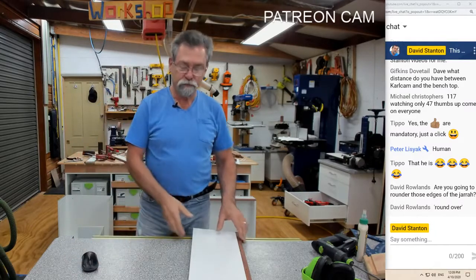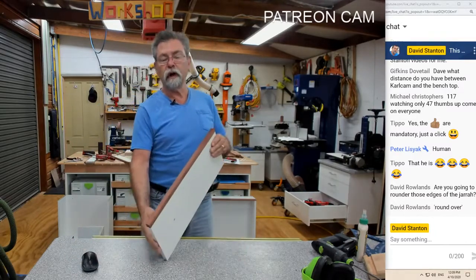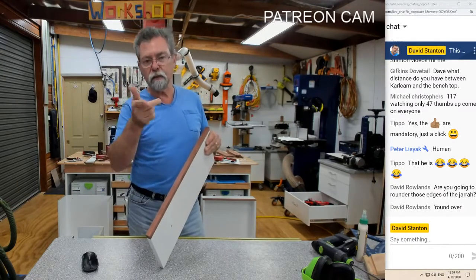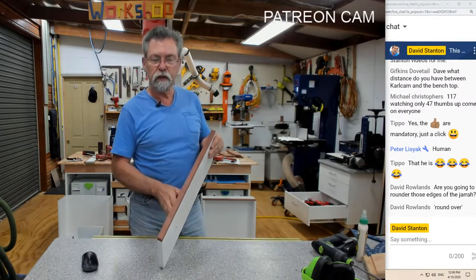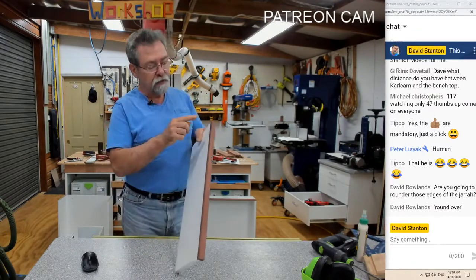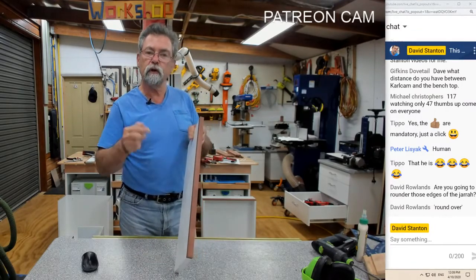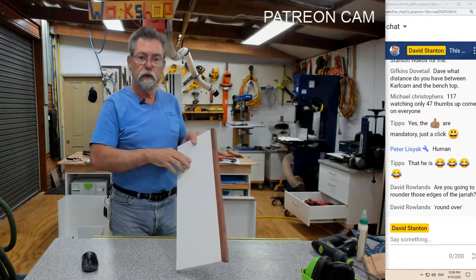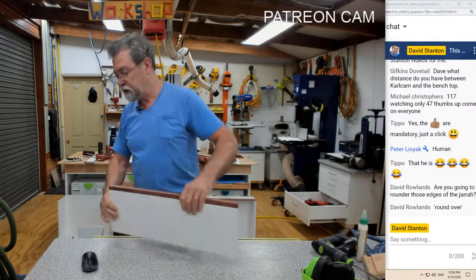Roundover is going to happen. So what I'm going to do is when I assemble the drawer, I'll take it over to the other router table that will have the 1/4-inch round, and I will round from right the way down the front, but on the inside, I'll make sure that I'm not going to contact the melamine edging that I've got on the sides of the drawer. Okay, because that would be a tragedy.